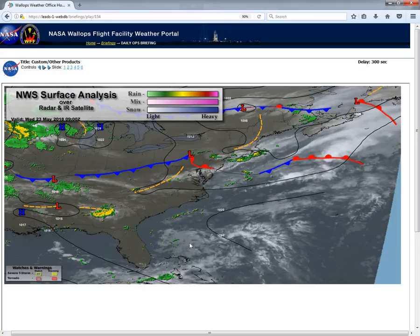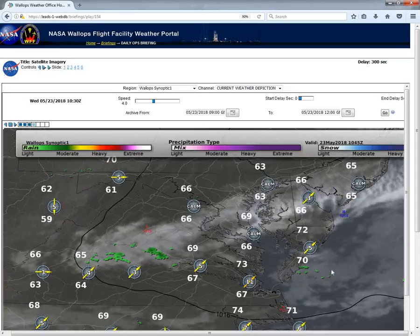Looking at our current surface analysis, we have a frontal boundary and a weak trough ahead of that front that has brought a little bit of cloudiness off to our north and west. That cloudiness is starting to break up a bit as it slides down, and we're going to see overall mostly sunny to partly cloudy skies today as a weak frontal boundary moves through the region.